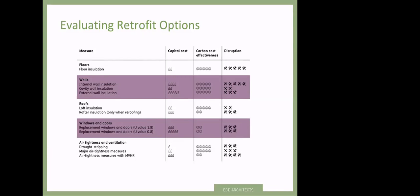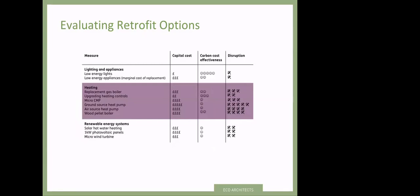Whereas loft insulation is much less disruptive, relatively inexpensive, and very carbon cost effective. The only problem is most people around the country have already done their loft insulation, because that's the easy stuff. That was the low hanging fruit. But if you've not already done that, then you really should. So you just need to, and this is what the retrofit coordinator will be doing with you, go through this. The CELSI advisor would take you through each of these measures and how it would apply to your home. What I'm showing you here is obviously a generic assessment based on a typical home.